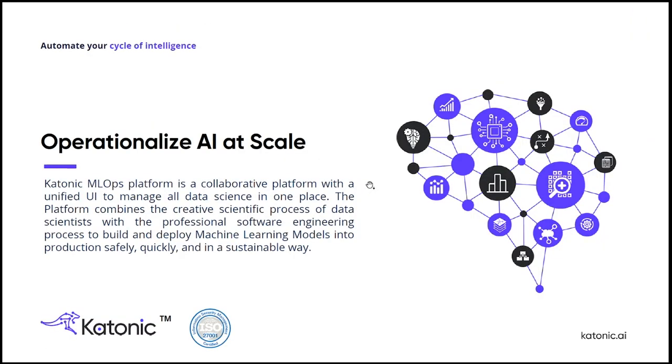Before directly jumping into what Katonic does, I'll give a quick introduction on what Katonic is, why we came into existence, and what challenges we are trying to solve in the AI industry. Katonic is a unified platform which is able to operationalize AI at scale.